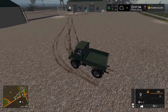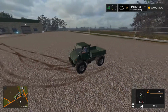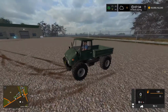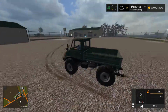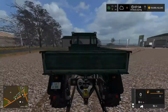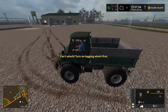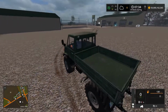And if you can look at the tracks on the ground, I've had a few runs with other vehicles, but yeah, this is still definitely my favorite in the game. Not only that, it's got PTOs and everything, front and back. It's got a front attachment for tools and everything. It's got a winch in the back as well, guys, and you can change your capacity to different sizes. I love this little vehicle.